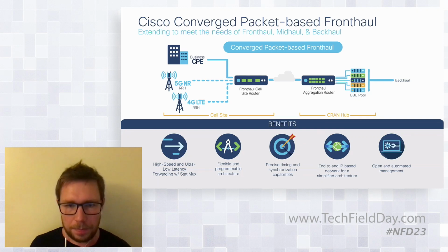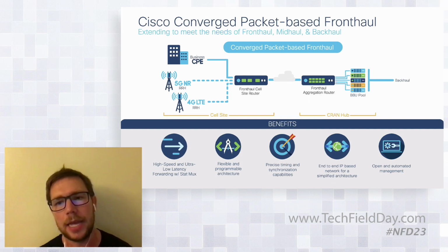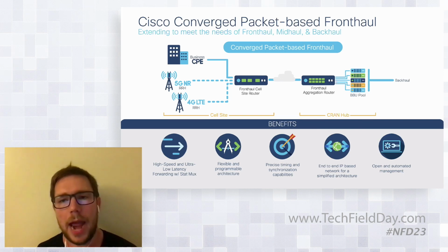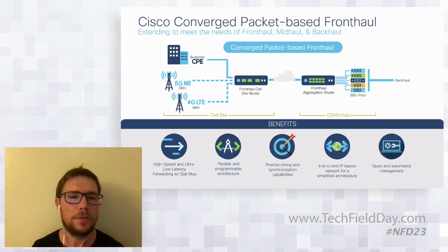The solution they provide is meant to replace the coaxial cables and direct dark fibers between the baseband units, and somehow collocate the baseband units on servers, something called Cloud RAN, and provide a converged network to run CPRI for front haul over the packet-based infrastructure.